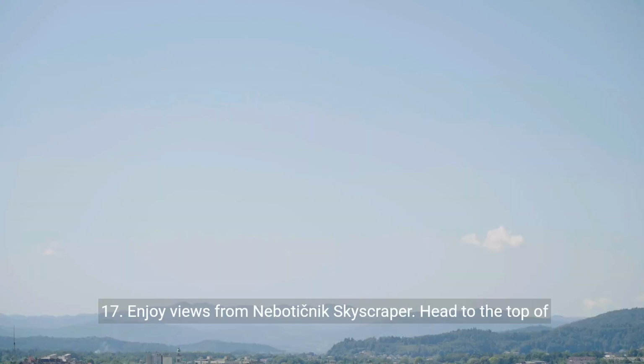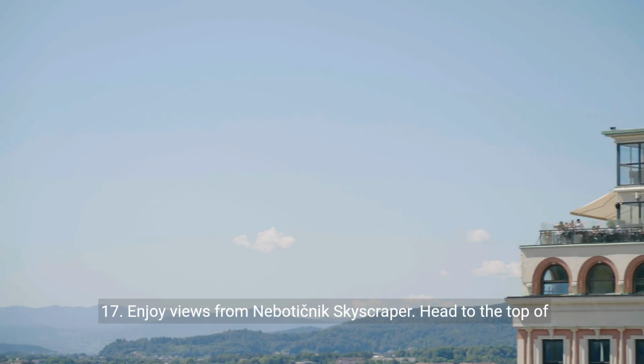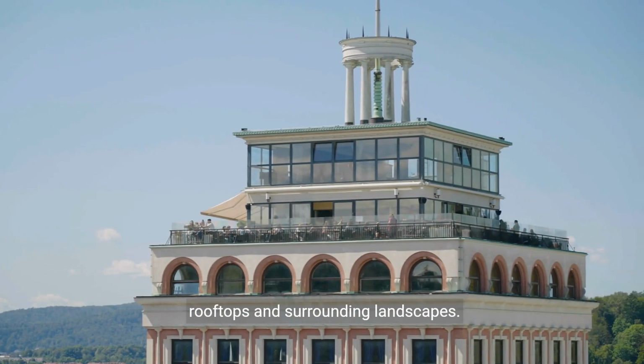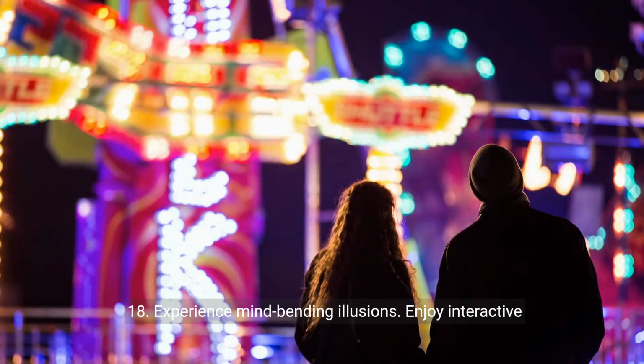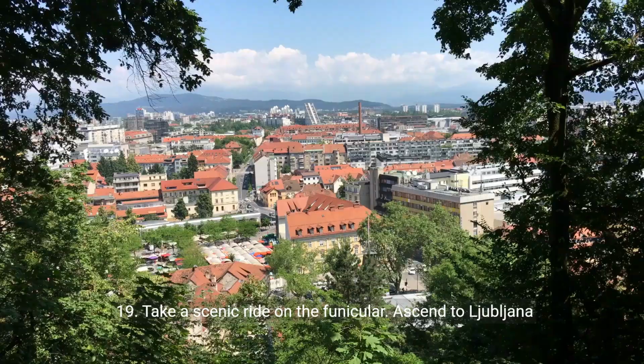17. Enjoy views from Nebotičnik skyscraper. Head to the top of this historic skyscraper for panoramic views of Ljubljana's rooftops and surrounding landscapes. 18. Experience mind-bending illusions. Enjoy interactive exhibits and optical illusions at the Museum of Illusions, a playful adventure for all ages.